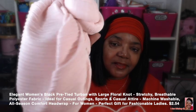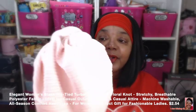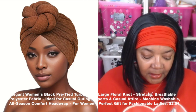So I saw it in pink, and you know I love pink, and I wear a lot of pink. So I wanted to get one in pink so I can kind of match what I'm wearing. Now the first two that I got in the hauls that I did last year were two different shades of brown, and so now I wanted to brighten it up a bit, and I did get another one. So I got another one also for the same price of $2.54.